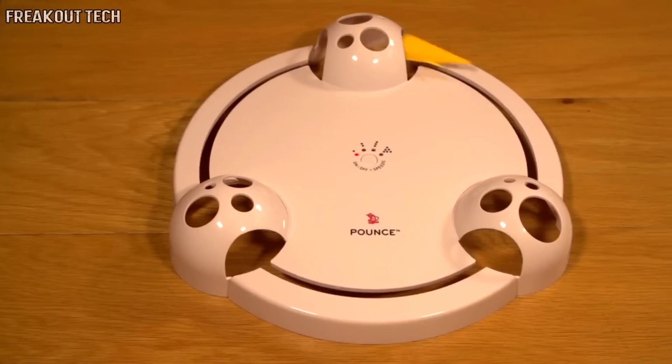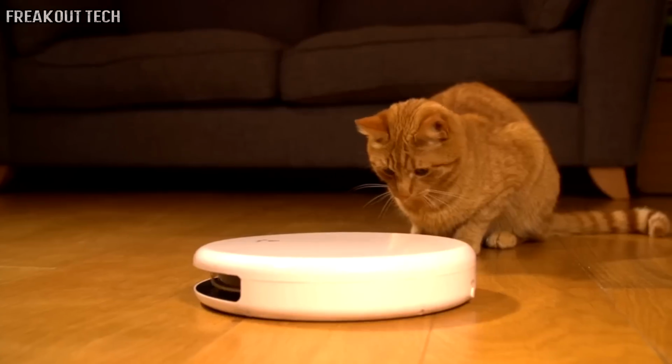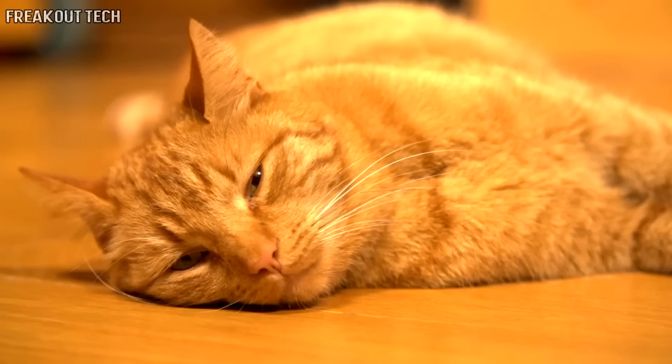So the FroliCat range not only gives cats lots of fun and exercise, but also keeps them fit, happy, and very content.